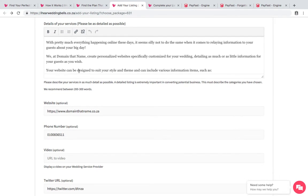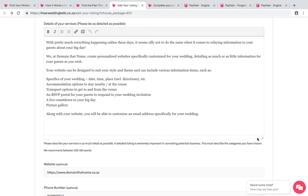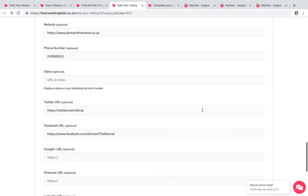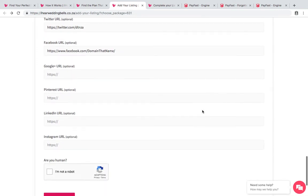Then we get to another key aspect, and that is the details of your service. So whatever categories you have selected earlier on, please make sure that you detail them as much as possible in this area, just so the bride or groom or bridal party get as much information as possible about your listing. Now, we recommend between 200 and 300 words, and this is also important because from a Google natural ranking perspective, we want to also make sure that you get some exposure the way Google indexes I Hear Wedding Bells in general. So just make sure that you try and add as detailed information as possible. Then you can go ahead and add the rest of your information with regards to your contact information and your social media handles.